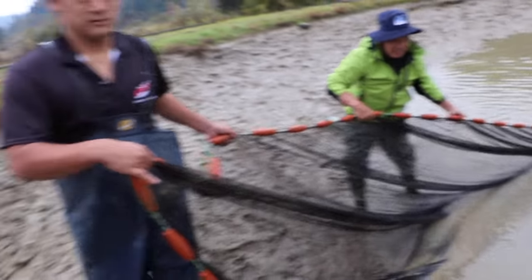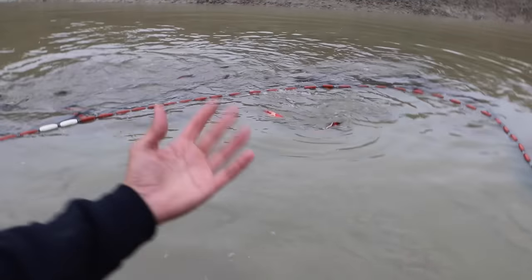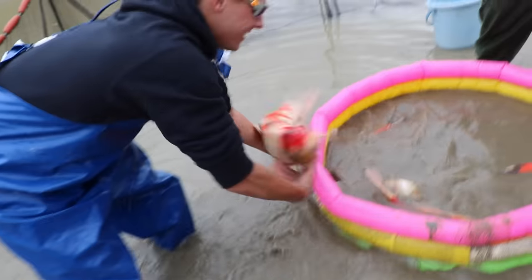We're gonna start bringing it in. You see all of these koi? See them all? Come to me, kois. We have a bunch of koi already in our little kiddie pool.